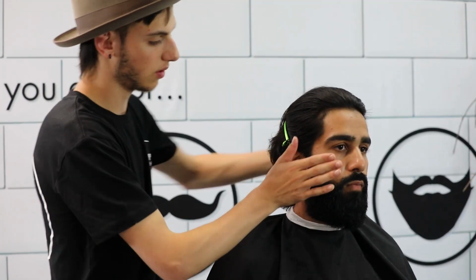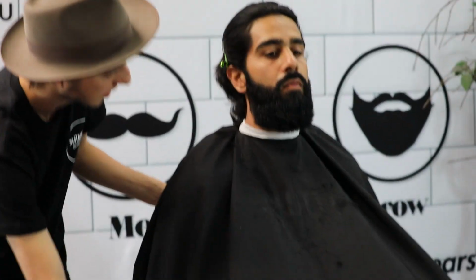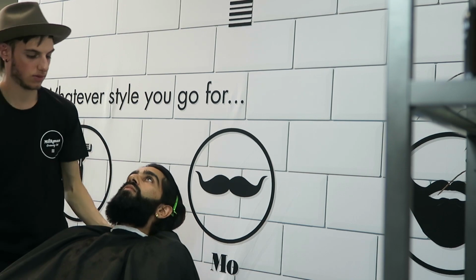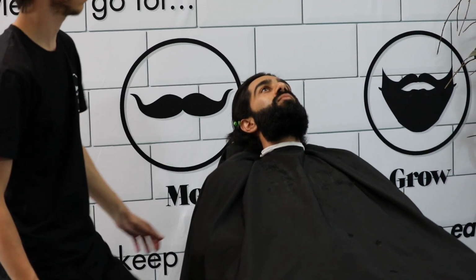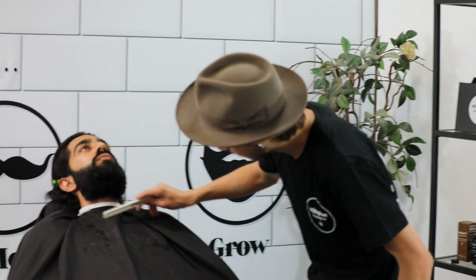Once we are happy with the top part and the front of the beard, we'll then recline the gentleman back, so I'll just get you to lean back. Right back. Like that. Yep. We'll begin to work underneath the beard, always combing it down.